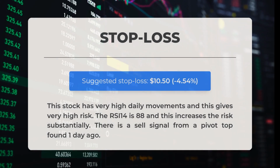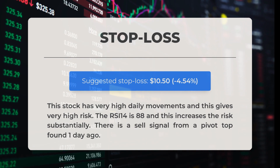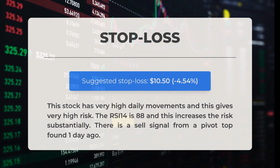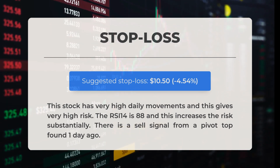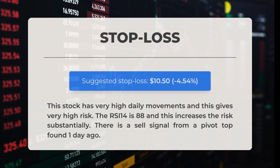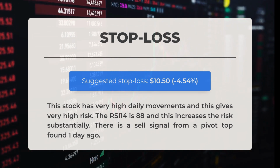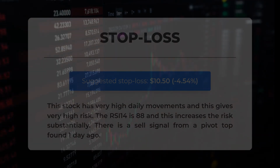Our recommended stop loss is set at $10.50, representing a decrease of 4.54%. This stock experiences significant daily fluctuations, which introduces a heightened level of risk. The relative strength index for 14 periods is 88, further amplifying this risk. Additionally, there is a sell signal generated from a pivot top identified 1 day ago.